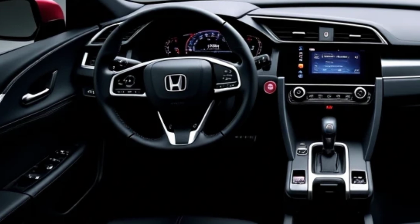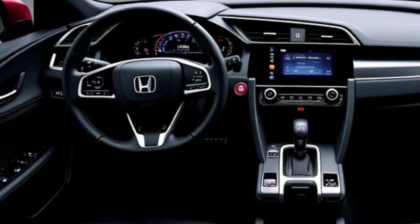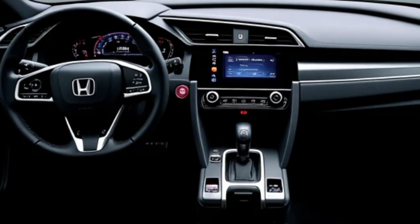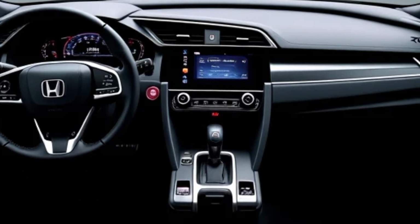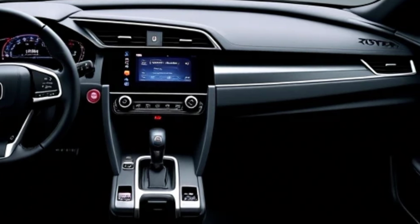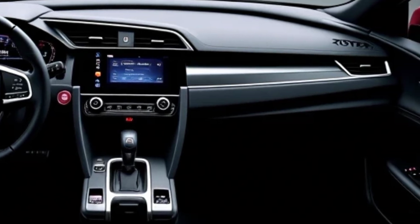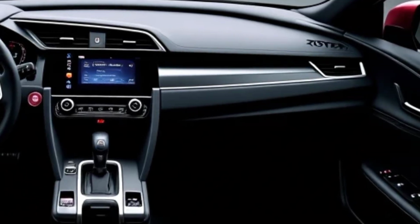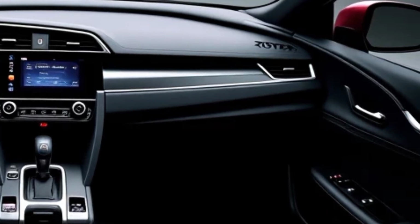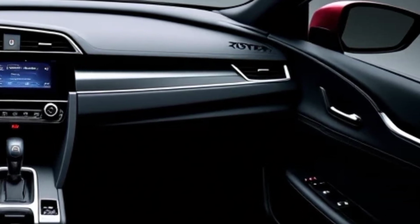Dashboard. The dashboard design is clean and modern, inspired by minimalism and functionality. It features a horizontal layout that gives the cabin a wide-open feel, with high-quality materials and soft-touch surfaces throughout. A honeycomb mesh trim not only adds visual flair but also hides the air vents for a sleek, uninterrupted design line.